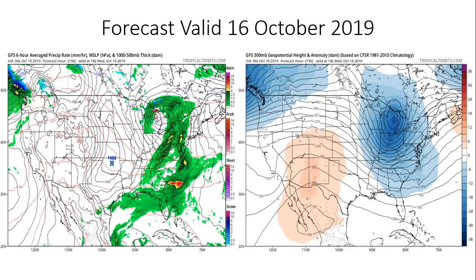And there's a major frontal boundary, a cold front, that extends southward from western New York State through parts of Pennsylvania into parts of western Virginia, into eastern Tennessee, all the way down to Alabama and Georgia. So there's going to be some rain across southeast Virginia by next Wednesday, the 16th of October, out ahead of this approaching front.